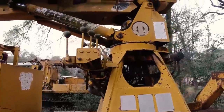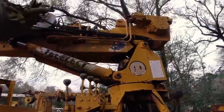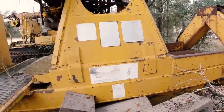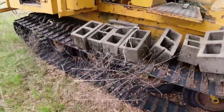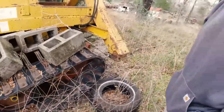This is a big machine. I see that. What's that say? Telelec? All right, that's what the boom is. A braiding winch on it up top. Some faded stickers there. Some data plates that you can't read anymore. It is a tracked machine, which is pretty awesome. I don't know if we've ever done a tracked machine either. Got some outriggers on the back.